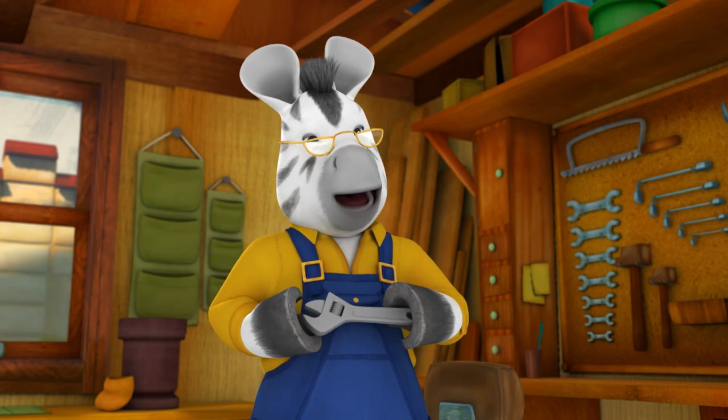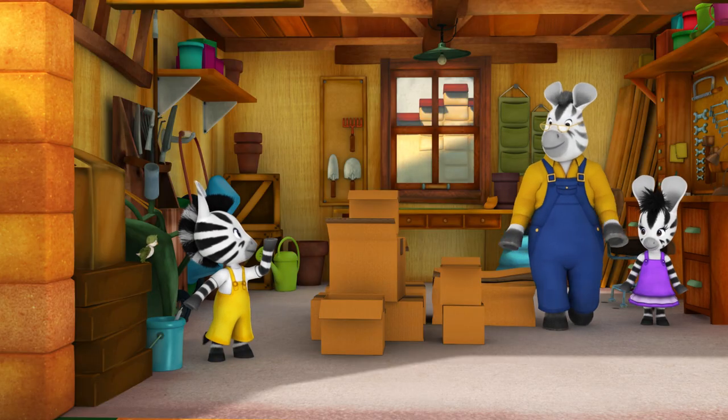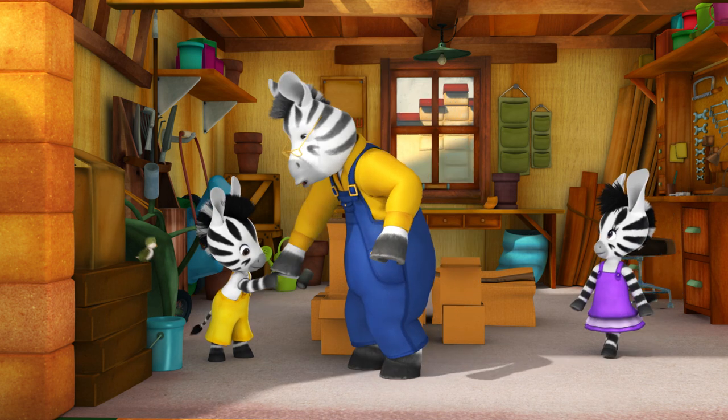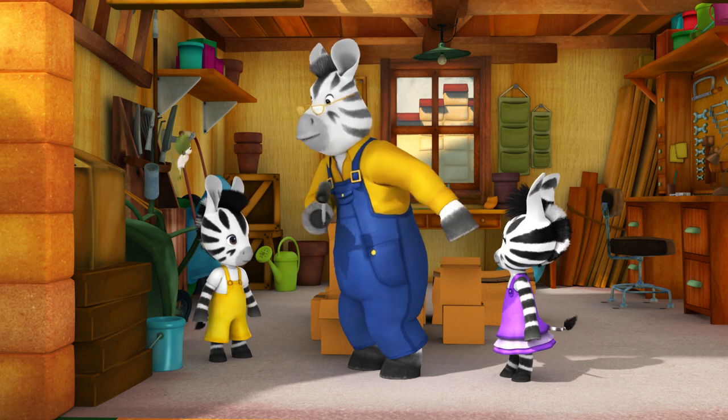I thought I'd lost that ages ago. Grandpa! Hmm? Pock found your hammer. You planted it in a flower pot. Now, why would I do a silly thing like that? Thanks for finding it, Pock.